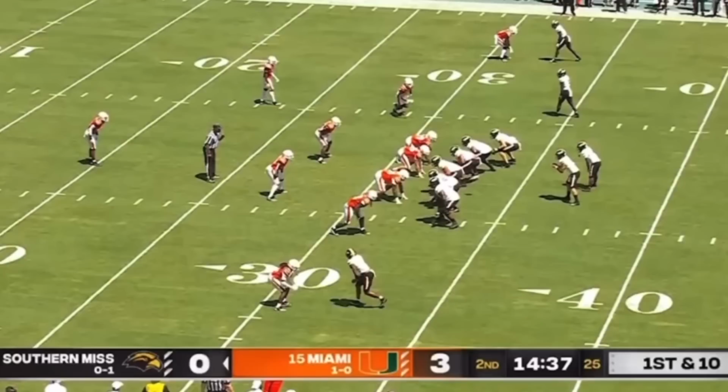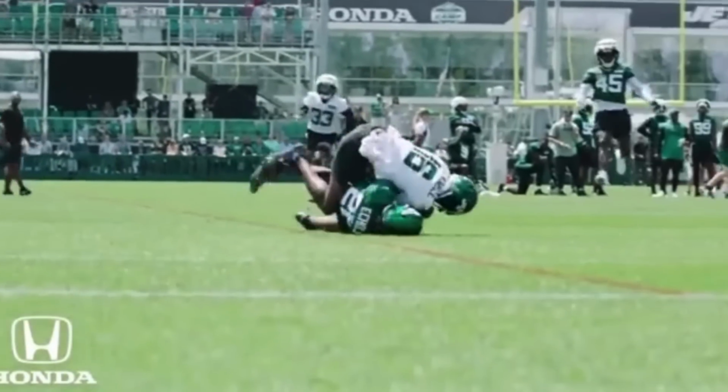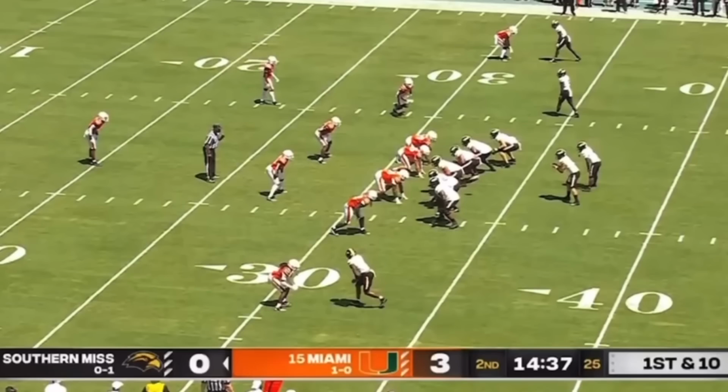The kid's come into training camp and has just balled. Every highlight you see on Twitter is Jason Brownlee making an acrobatic aerial catch outside his frame, contested ball, and it's been awesome to watch.